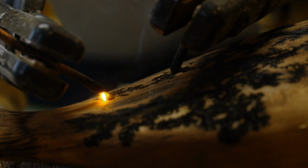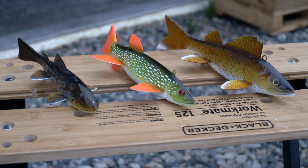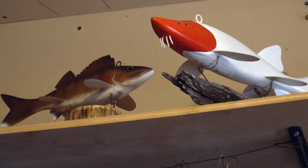I think it's the creativity it leaves you, especially with spearing. They could be any color. You know, they don't have to look identical to a real fish. Those are cool, you know. They look nice on your mantle.